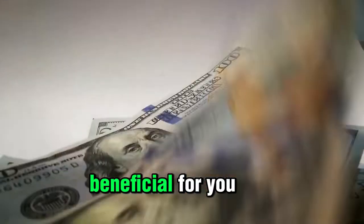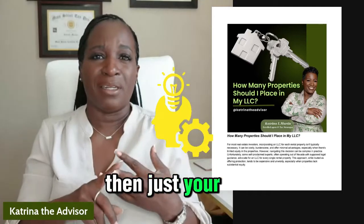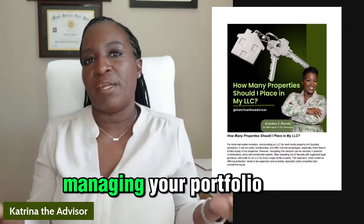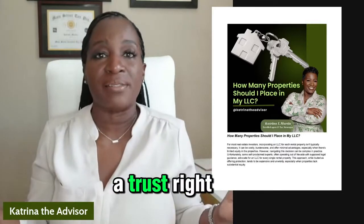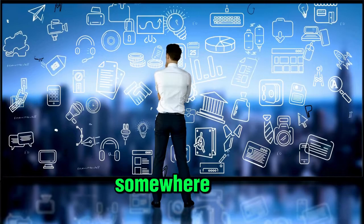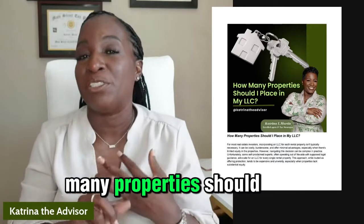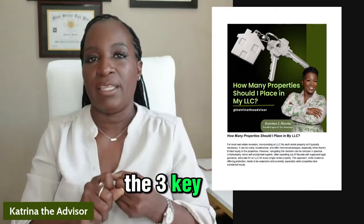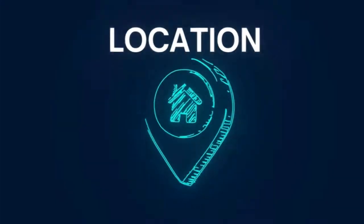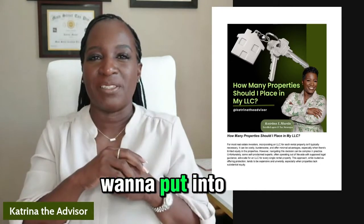Making sure that it's going to be beneficial for you. So think about cost, maintenance, and then just your ability. Is this something you even want to do? Are you going to hire somebody to do this? Is this something that you're going to manage yourself? How are you managing your portfolio, right? Are you putting this in a trust? Ultimately, that's what you want to do. But we got to start somewhere, and starting somewhere is figuring out the best way. How many properties can you place into your LLC? How many properties should you place into your LLC? And remember the 3 key things that you want to think about: equity, type of property, and location. And then there's a couple things outside of that, like cost and how much time you want to put into it, just your personal freedom.